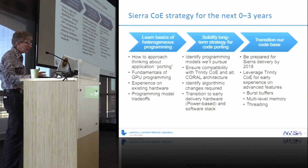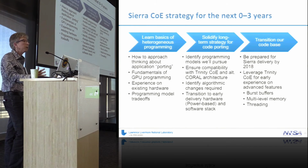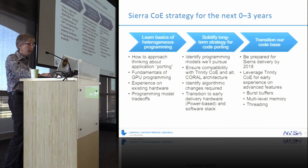So here are some specific goals that have been established for the Sierra Center of Excellence. We're pretty much starting from square one when it comes to programming GPUs. So the initial efforts are focused on helping our application folks understand the fundamentals of GPU programming and begin thinking about how to port their codes. This will evolve into consideration of programming models, identification of algorithmic changes required, and ultimately trying these things out on early access Sierra hardware.